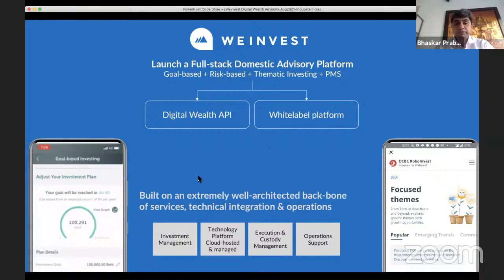So you could launch the full-scale domestic advisory platform, goal-based, risk-based, thematic investing, PMS services, all bundled together, completely open architecture. We have clients who've launched it using our white label platform, which is end-to-end, UI, backend, execution, custody. And there's also clients who've done it using an API-based model if you're extremely particular about owning the user experience and launching new channels where you want everything to be consistent.